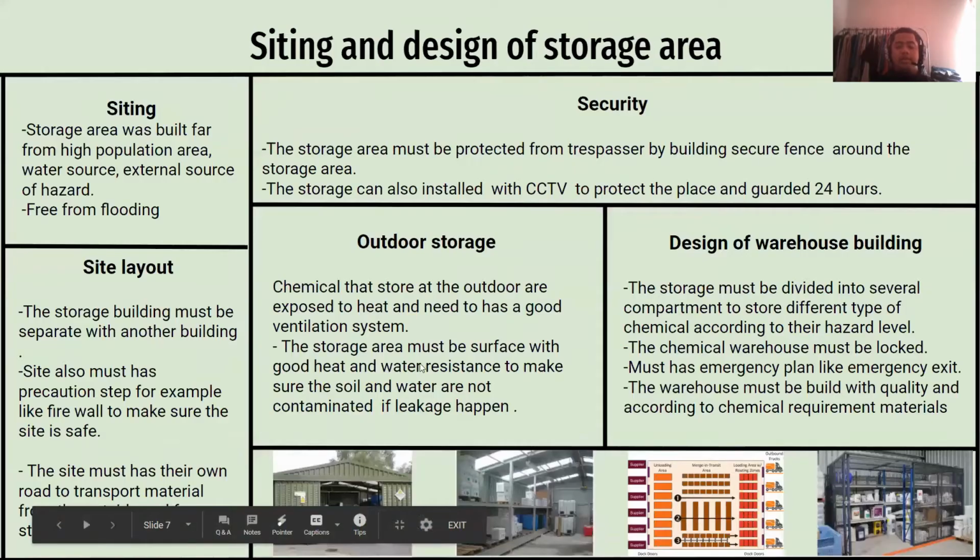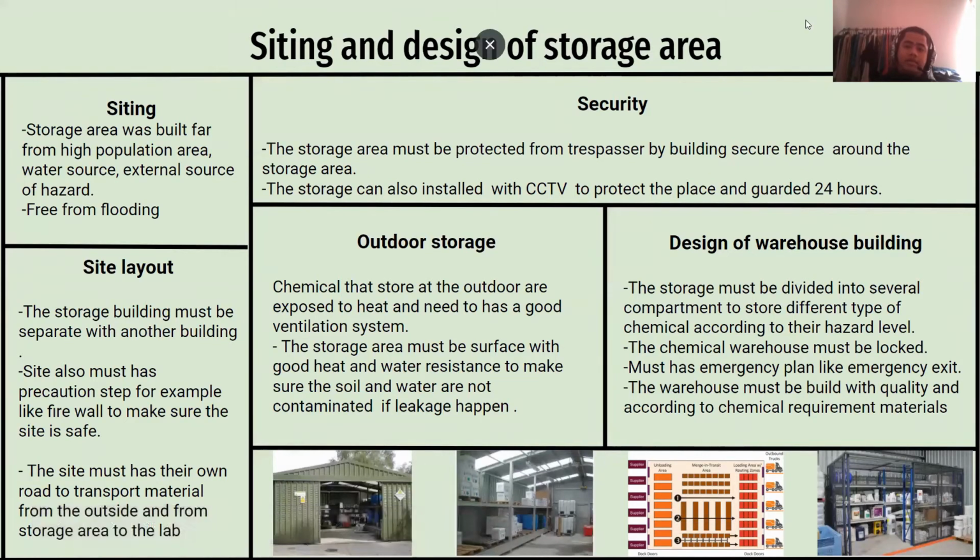Next is siting and design of chemical storage area. For siting, the chemical storage area was built far from high population area, far from water sources and external sources of hazard, and the storage area must be free from flooding. Next is security. The storage also must be protected from trespassers by building a secure fence around the storage area. The storage can also be installed with CCTV to protect the place and guarded 24 hours.